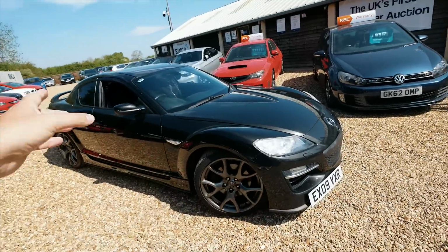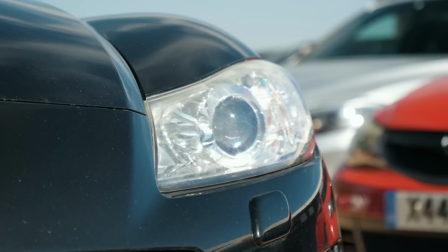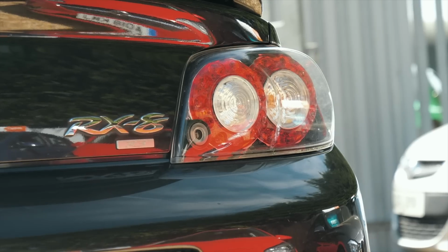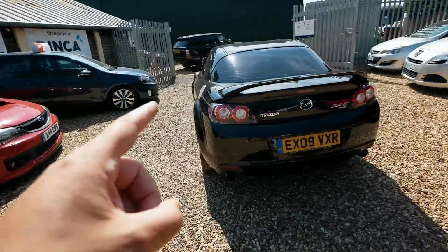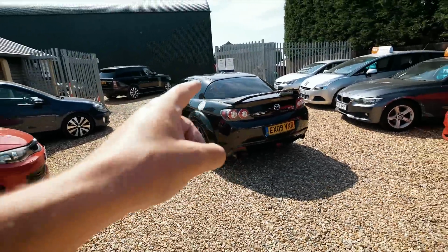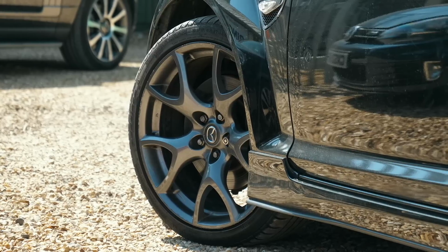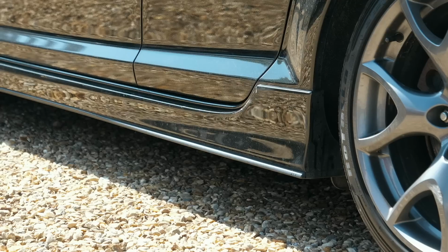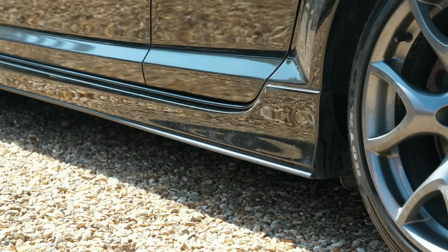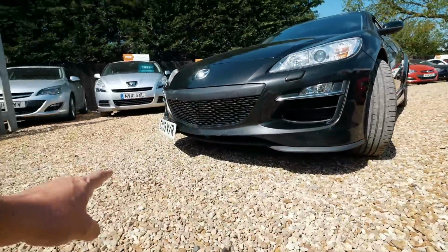It is a facelift car which consisted of the front bumper, the rear bumper, the front headlights and the rear lights, pretty much. Yeah, that's the main things. Rear spoiler as well. I don't know if that's an R3 thing. Either way, it looks bloody brilliant. And then the R3s have got forged alloy wheels, a little rear splitter under there, a side skirt just at the bottom there, really subtle side skirt, but it looks nice. And then round the front, right underneath, there's a little front splitter as well.